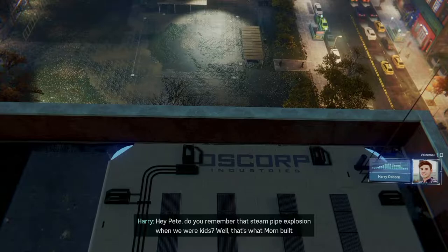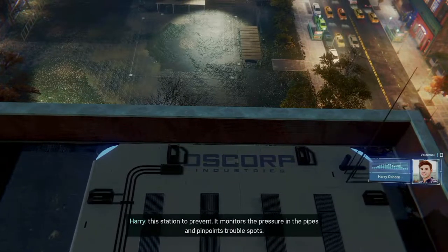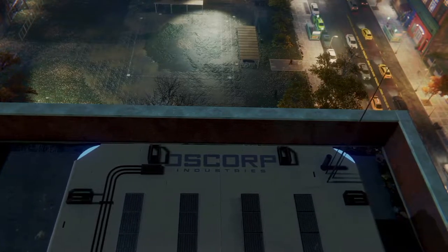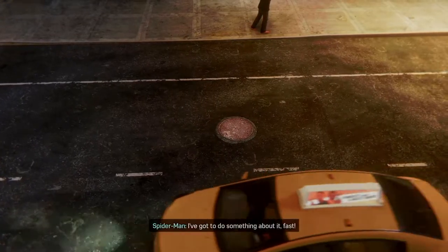Hey, Pete, do you remember that steam pipe explosion when we were kids? Well, that's what Mom built this station to prevent. It monitors the pressure in the pipes and pinpoints trouble spots. There's a dangerous pressure buildup happening now. I've got to do something about it fast.